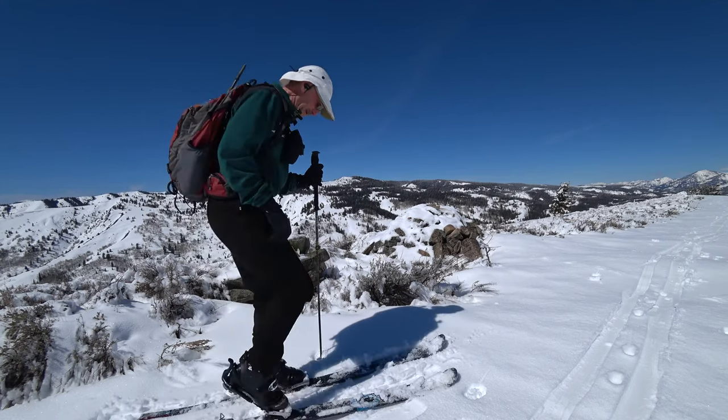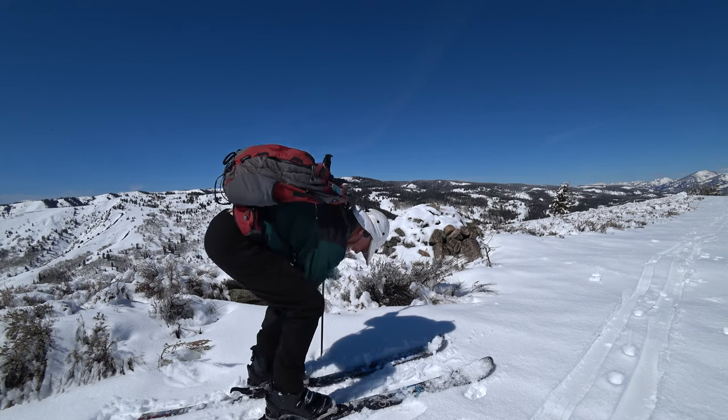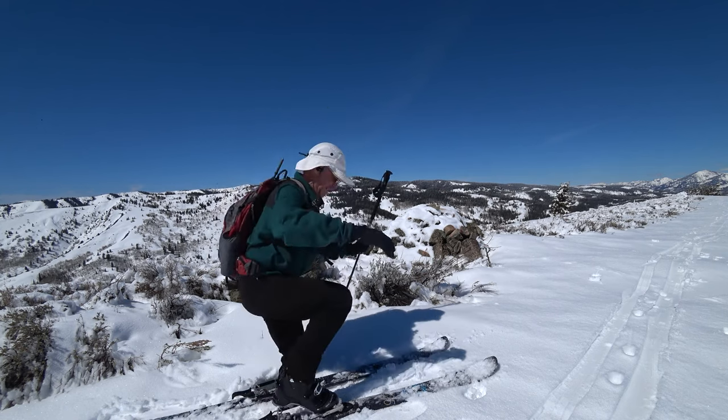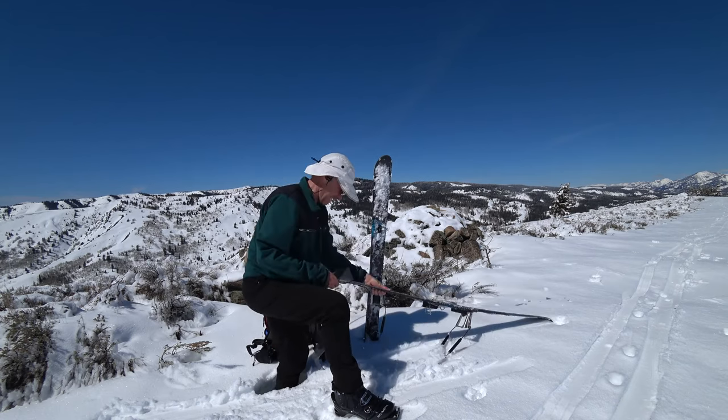Looks like this is the top. Time to take the skins off. My watch is showing an elevation of 8130.